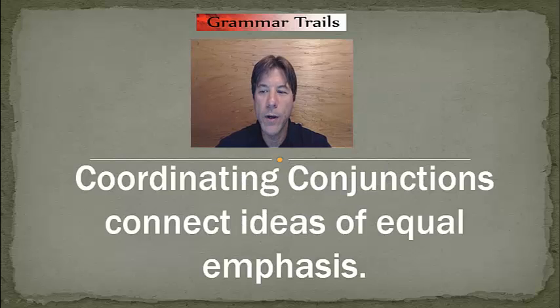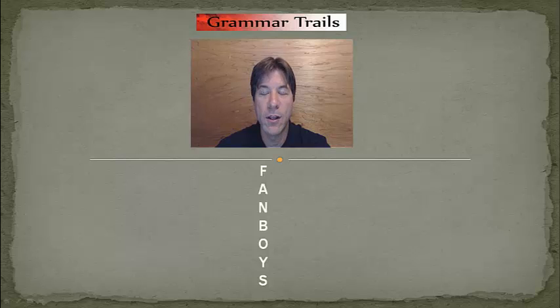In this segment, we're going to look at the 7 coordinating conjunctions and the 5th comma rule. Coordinating conjunctions connect ideas of equal emphasis. So remember, when you use a coordinating conjunction, you're telling your reader that the ideas on either side are equally important. There are 7 coordinating conjunctions.